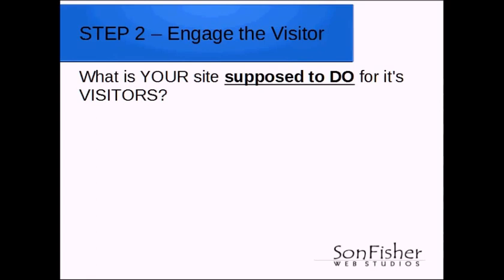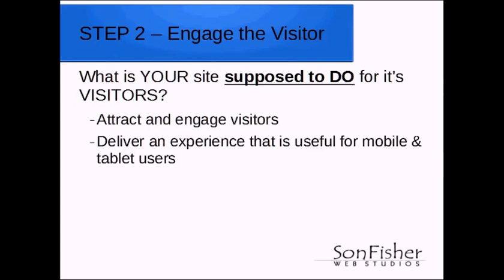Step 2, engage the visitors. Now we're still talking about what is your website supposed to do for its visitors. But now we're going to focus on the second part of this. Your website should showcase, demonstrate, inform, or educate your customers. It's got to offer them something. Keep in mind that about 60% of business sites are still not mobile responsive, making their sites difficult or impossible to use from the largest group of visitors today. That's coming from cell phones, mobile phones, and tablets.